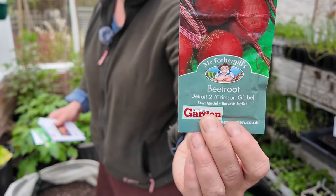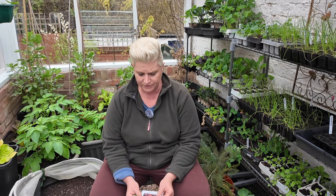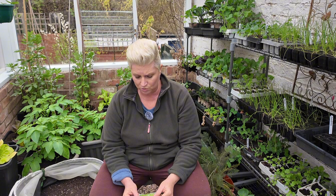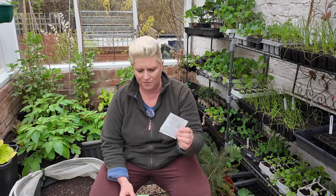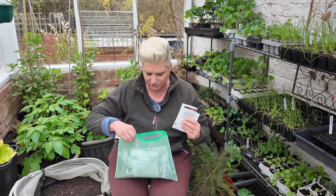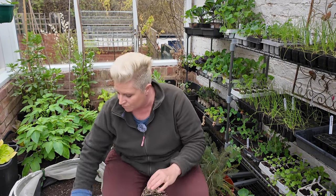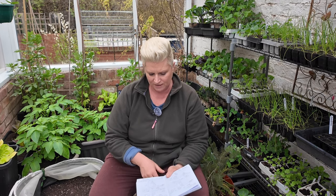Next one that I particularly like as well is called Detroit 2. This is just a little contrast to the Pablo ones. They're very nice. I'm going to put in a few of those. I'm putting in some more of the Burpees Golden, which is my favorite golden one. You can also do Boldore. That's a really good golden one as well. And then I'm doing the white one, the Albina. I haven't got any pictures for that, but it's a white beetroot. So those are my root sowings for Thursday the 11th, Friday the 12th, and Saturday the 13th.